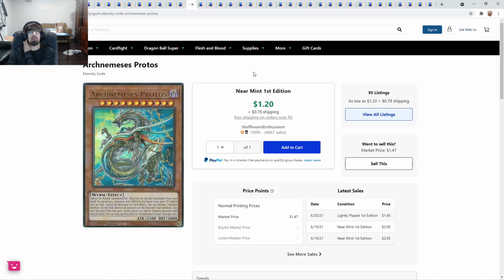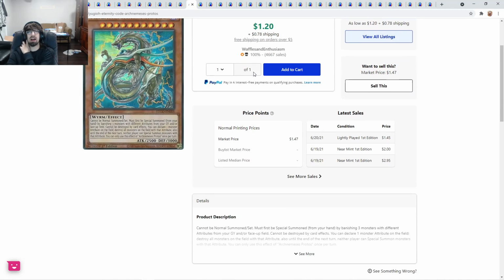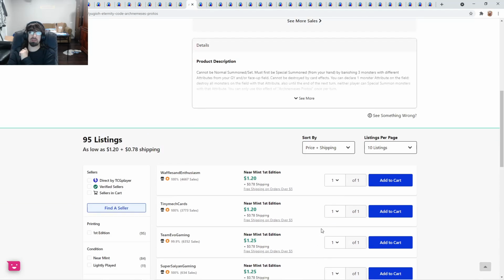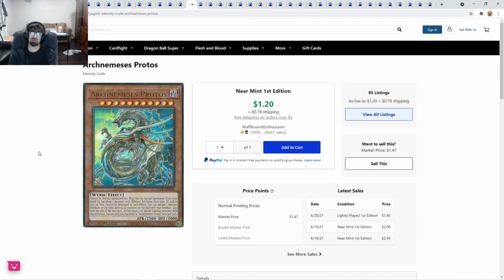Protos right here, this guy went up to like $7, $8, and he's not a bad card. $1.25 going up to like $1.50. Someone told me in my comment section below that this was a good penny stock. It is if it doesn't get reprinted. If it gets reprinted, it's gonna be hard. But we have to reprint from Eternity Code to Phantom Rage, right? That's like 4 or 5 core sets. We have a lot to reprint.